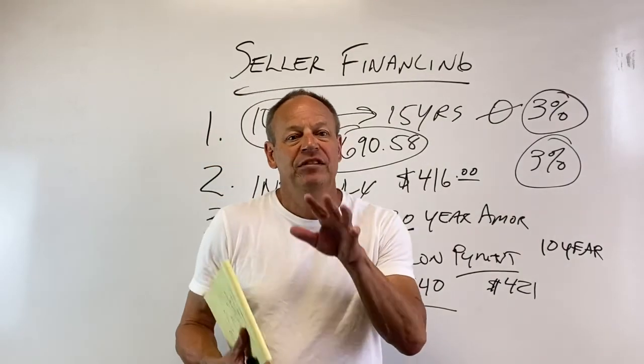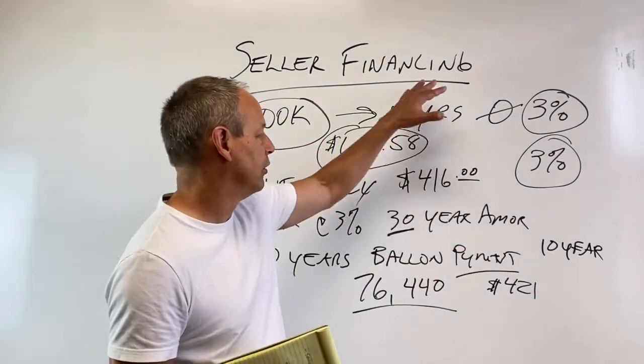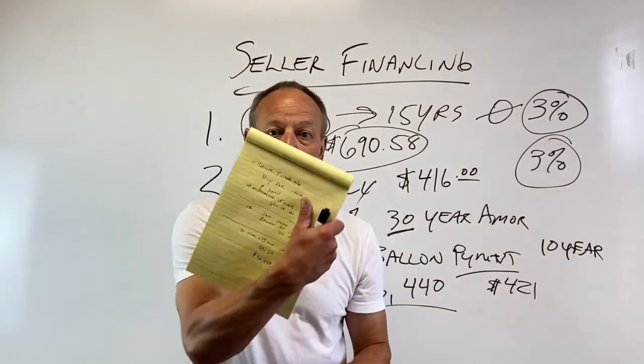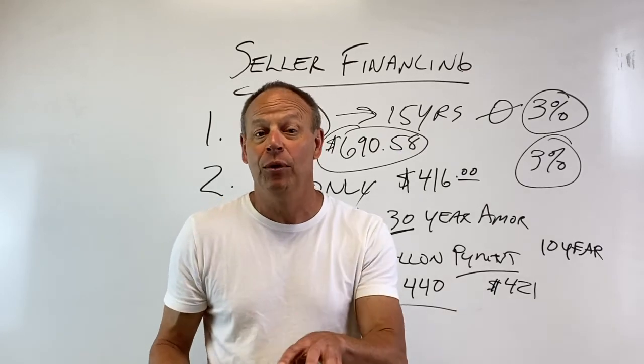Guys, I hope this helps kind of explain how creative financing can work. There's so many other ways to do this. There's 500 different ways, and I hope you'll sit down with a yellow pad tonight and you'll use those mortgage calculators and start playing with it so that you can figure out other ways to do it.